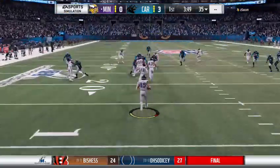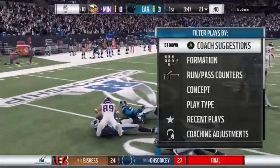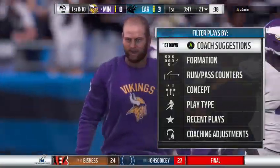Fielded about a yard deep. And he'll get it up just past the 20, and his guys will go to work at the 21-yard line.